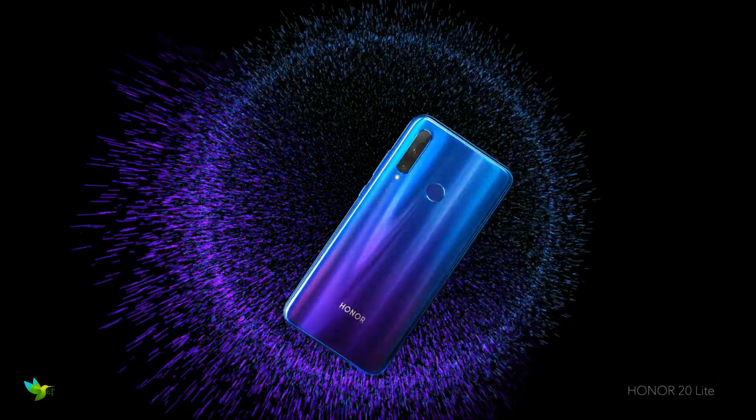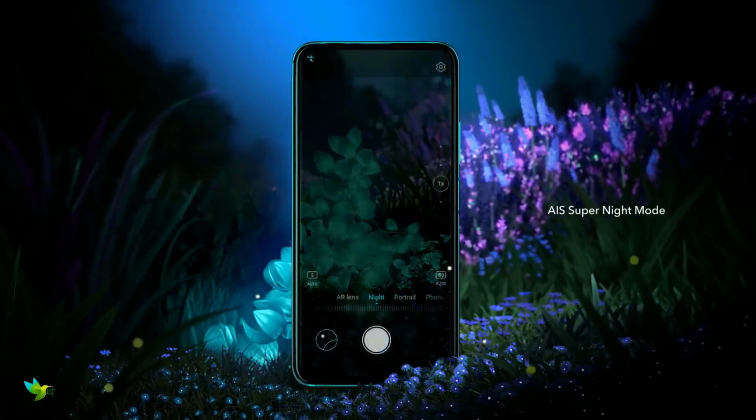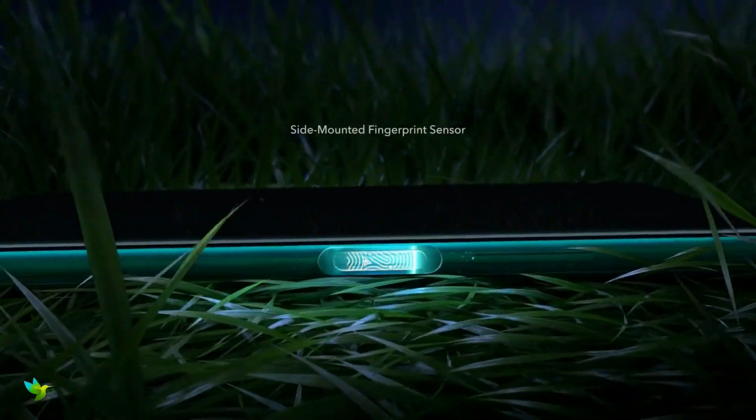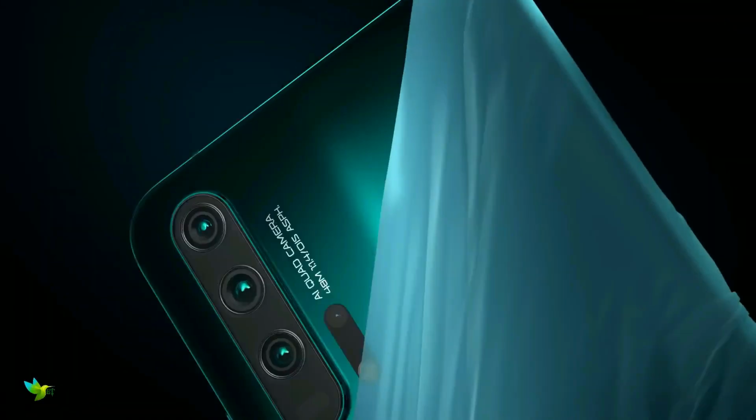The phone has a 6.26-inch screen and uses LCD Full HD Plus tech. This phone has an impressive 91.6% screen-to-body ratio. The power button and fingerprint sensor are one and the same. This phone has a 4000 mAh battery and could easily last for a day. It supports 22.5 watt fast charging.